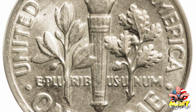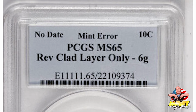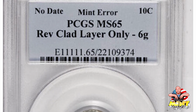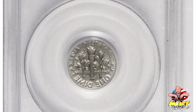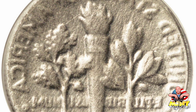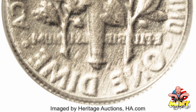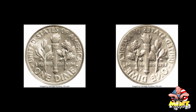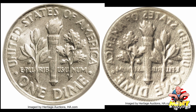Under normal circumstances, Brockage would be the right explanation for this coin, but this isn't even a coin. What you see here is just the reverse clad layer. This is essentially the skin of the back of the dime, just a very thin layer of nickel. The rest of the dime is missing. Believe it or not, this clad layer was actually graded, and it came back Mint State 65. It sold at Heritage Auctions for $488.